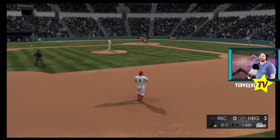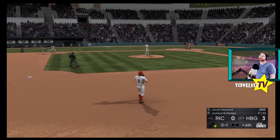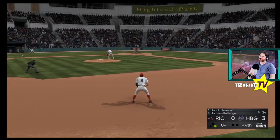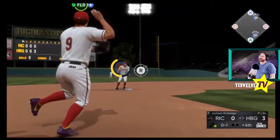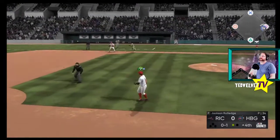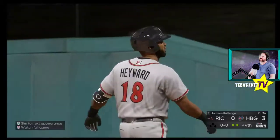At the plate now is Jacob Hayward. He drew a base on balls his first time up. Tailor made to short, 6. On to first, the double play.